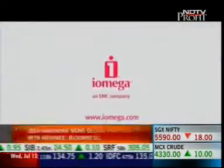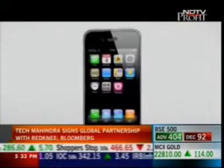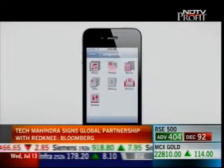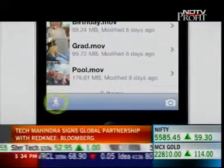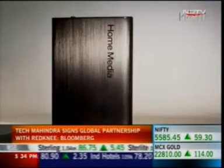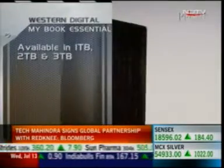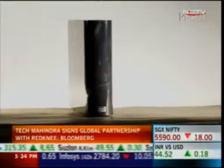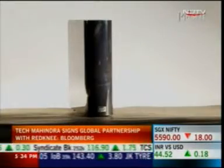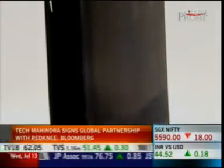Storage devices are breaching new barriers. From automatically taking backups to having cloud capabilities, these bring in more flexibility to storing and accessing your data. Western Digital's MyBook Essential external hard drives have often been cited as reliable storage drives, and the latest iterations are no different. Featuring a sleek and stylish design and full USB 2.0 and 3.0 support, this device is future-proof.